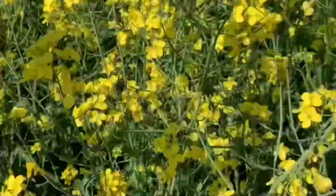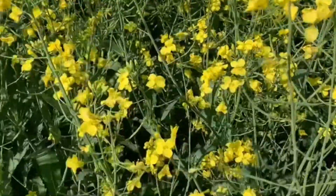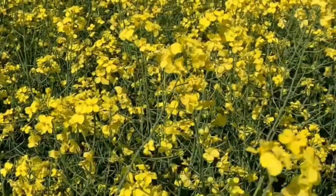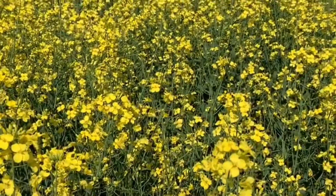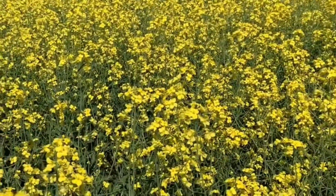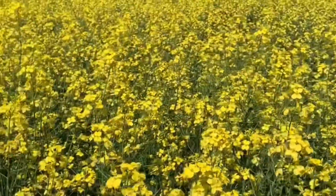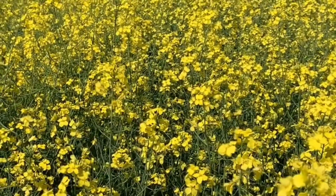What variety? So this is a Liberty BSF variety, L345, I think this stuff is. So it's a pod shatter clubroot variety, so it has a couple different traits built into it. So I'm actually going to be able to straight cut this field so I won't have to swath it. And also its resistance to clubroot will help it fend off the spores in the soil.